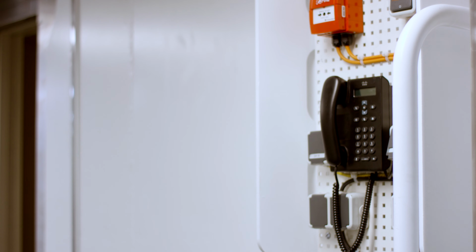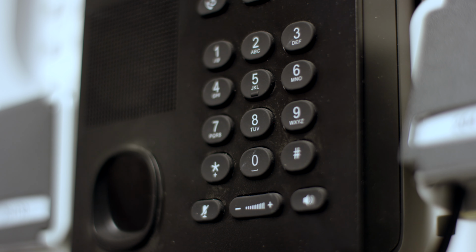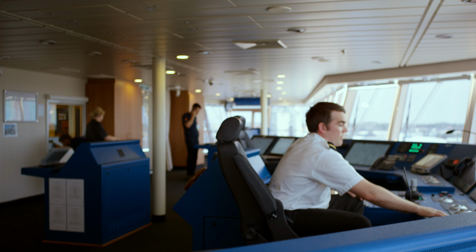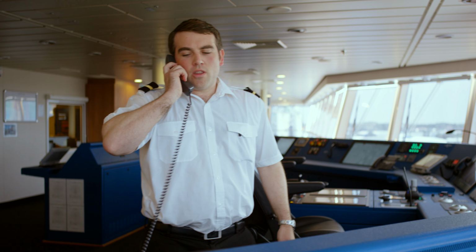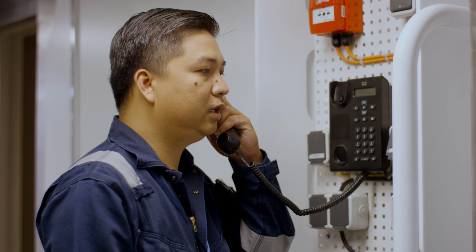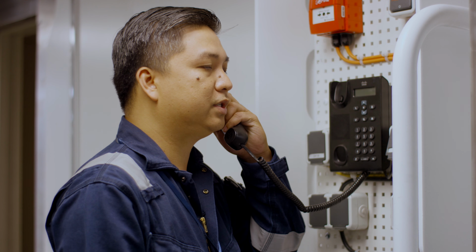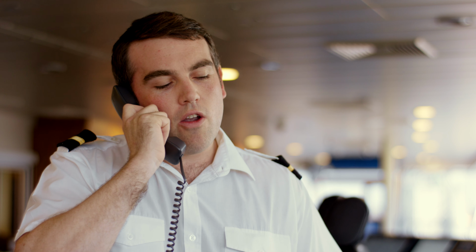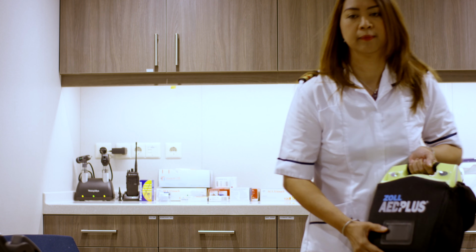One way is to use the nearest telephone and dial 997. This will connect you to the bridge, which is manned 24 hours a day. When you call, stay calm and explain who you are, where you are, and what is happening. Don't hang up, as you may be asked questions or be given specific instructions by the officer of the watch. Specialist crew will be sent to assist you.